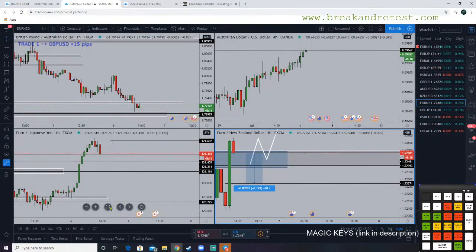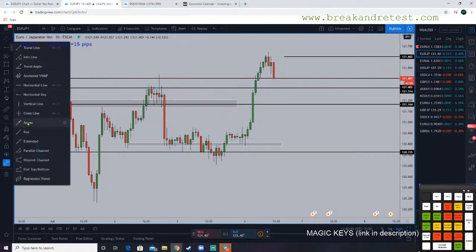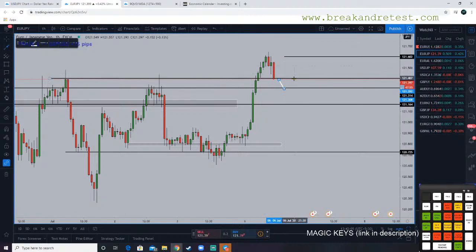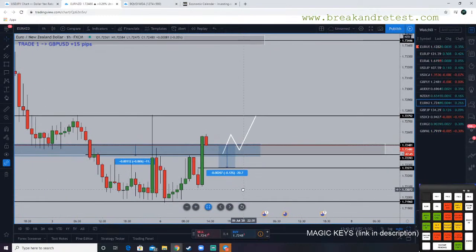EJ pushing down. Now EJ came at the first entry where we would want to, but we got another rejection first. Now this one is coming. First 10 minutes, already big move. I think unless it comes at this zone, I'm not gonna take it. But I think once it comes to this, it can have a nice rejection to the upside. For some quick pips, I think Euro New Zealand would be way better. See, it's pushing now. Let's wait.